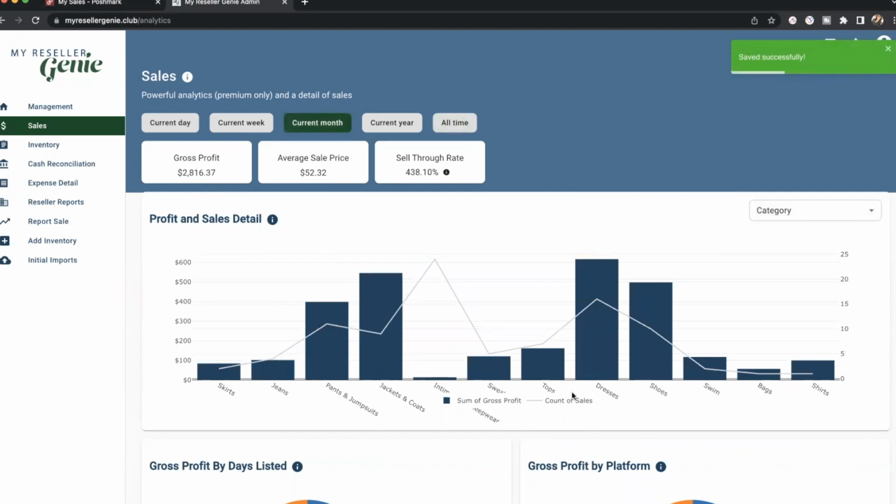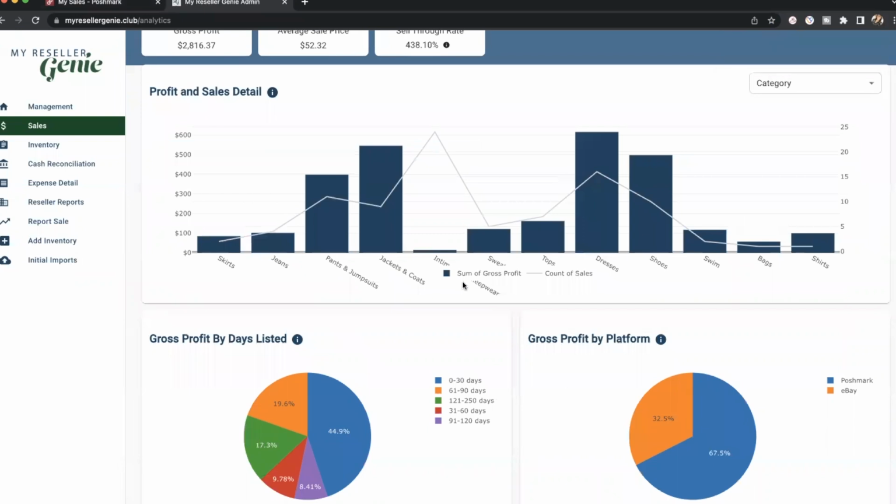So for the current month inventory, it looks like by the data that jackets and coats are selling really well right now, then dresses, shoes, and then pants and jumpsuits are in fourth place. This is pretty even keel to what I'm seeing in my Poshmark sales. This platform right now has my eBay and my Poshmark sales. It does not include anything from The Real. So, all right, I can see what the category looks like.